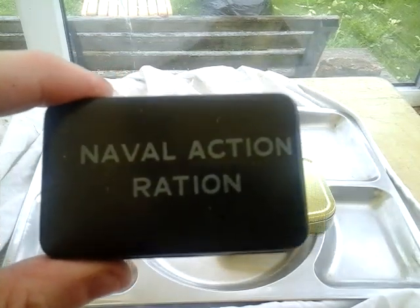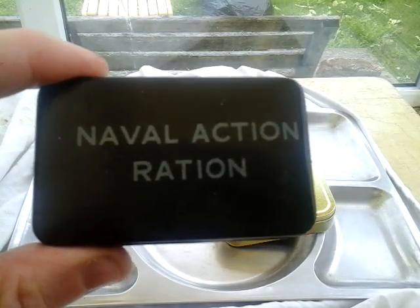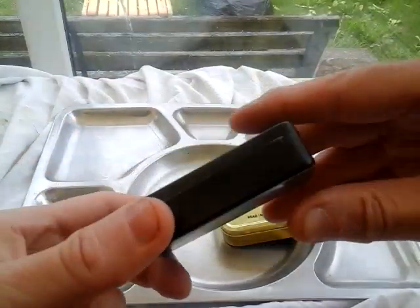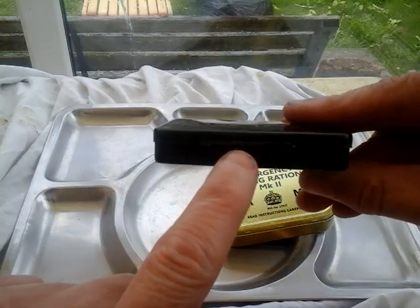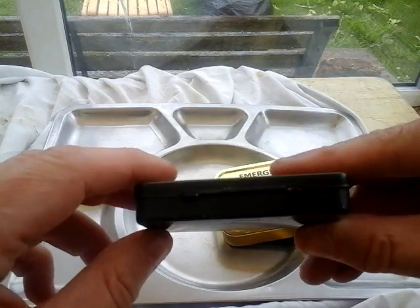This is the Naval Action Ration. This came out in 1943. I'll give you a little bit of history on this, but I'm going to have to read it as I do it because I can't remember what it said. This is like 75 years old. There was supposed to be like an MB, 6MB or 6BM or something like that on the back. Why it's not there, I don't know.